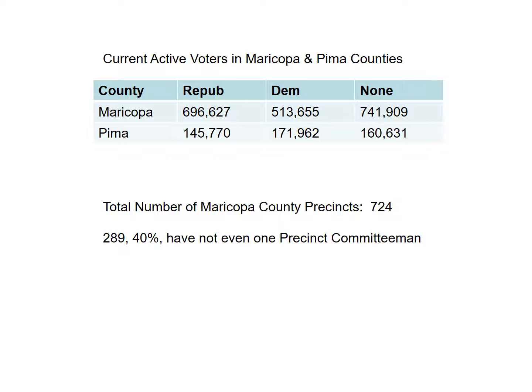Our total number of Maricopa County precincts is 724. And think of this, 289 of them, 40%, didn't even have a single precinct committeeman a couple of years ago. It hasn't improved. Only about 40% of our precinct committeeman slots in Maricopa County are filled. And conservatives need to fill those slots and start working together as soon as possible.